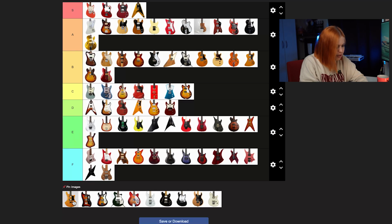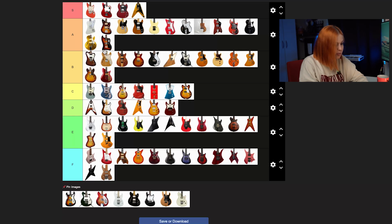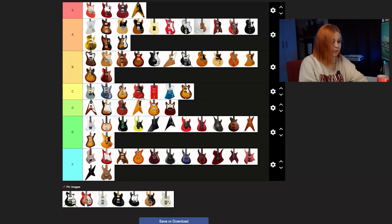This, I don't remember what this is, but it is pretty ugly, so maybe E. This looks super cool, so maybe an A. This is some Mosrite style guitar, also super cool. I'd say also A. This, not sure what this is. It reminds me of something, but I'm not sure. It's gonna probably land in B.